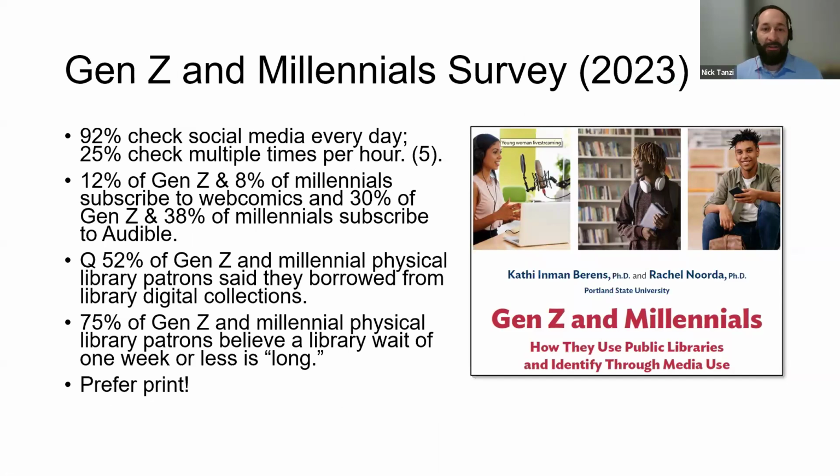If you have not read the Gen Z and Millennial survey, how they use public libraries and identify through media use, I highly recommend it. You can Google that. It's through Library Journal. It is freely available. It is a great piece of scholarship that is very recent, because it is difficult to find extremely recent stats, especially ones that are library specific. When they're looking at Gen Z and millennials, a couple things: 92% check social media every day, 25% check multiple times per hour. Might not be a shocker, but as you think of how to market services, if you have folks that are omnipresent on social media, that's a good avenue, especially when you're marketing digital content on a digital platform.